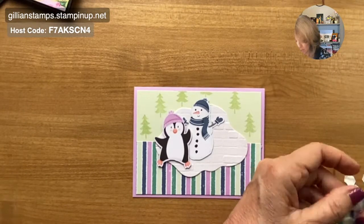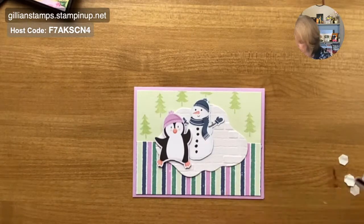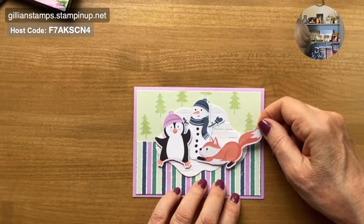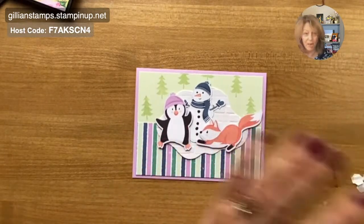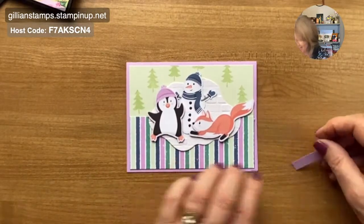And this is a really fun one. One of my customers bought it for her son. He's older, he's like 10 or 11. So she bought him the kit, and he had a lot of fun making these penguin cards. So if you have kids, you could have them help cut out the images. Be good practice for them, right?